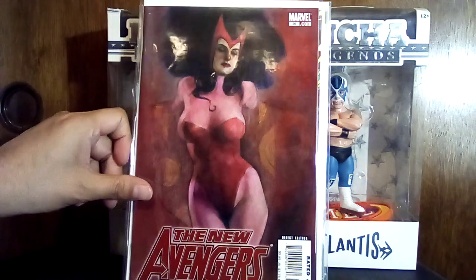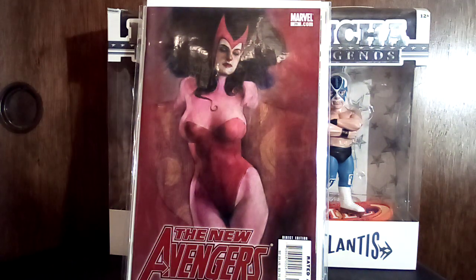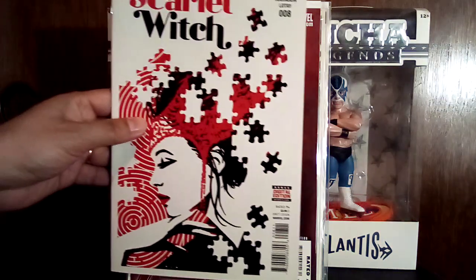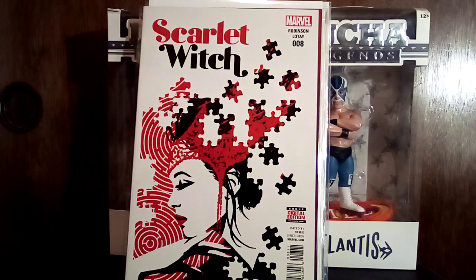New Avengers by Bendis and Maleev. I just got that for the cover, and because my partner War.lock's daughter, apparently, is a big fan of Wanda, so I grabbed those for her. I'll give them to her when I see her again.